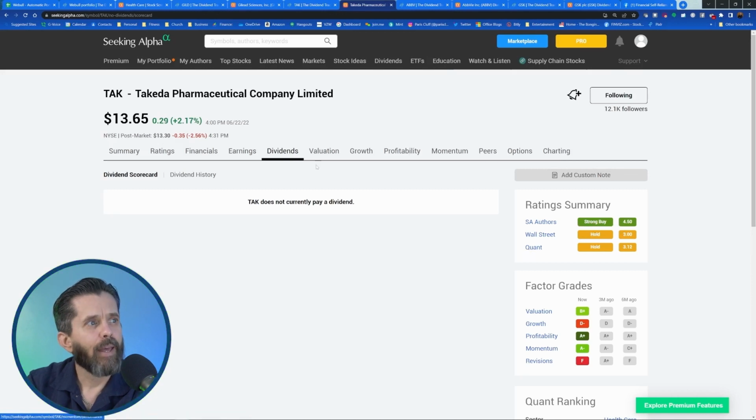Quant has a hold. And then when you click on dividends, it says Takeda does not currently pay a dividend. Well, that's the whole point of a dividend portfolio, to have positions that pay dividends. So Takeda is definitely one of those that I'm going to be getting rid of. I'm going to be selling that one so that I can get out of that position. If they're not even going to be paying a dividend, why am I in there in my dividend portfolio?